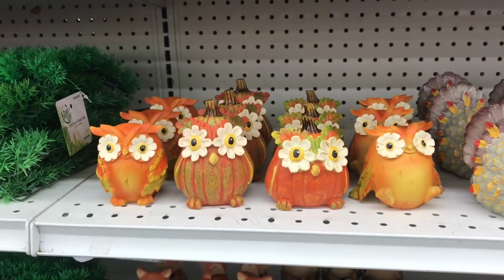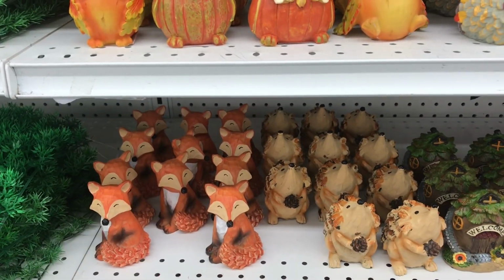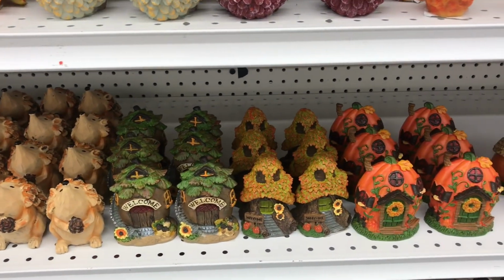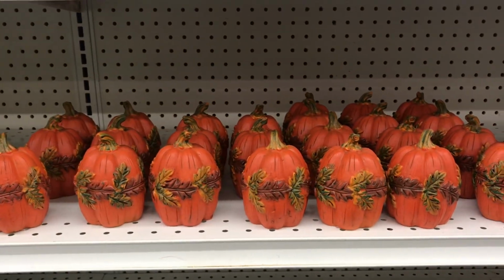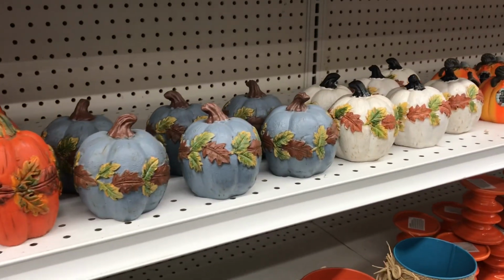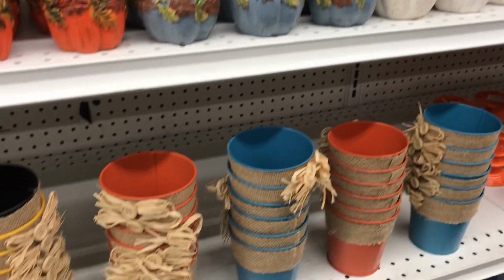These little owls remind me of something they would have at Hobby Lobby, and they are, again, only 99 cents. I think those are going to be a popular item, so pick them up when you see them. These pumpkins, I think, are going to be another popular item, especially because they come in three different colors and they are perfect for styling tiered trays.